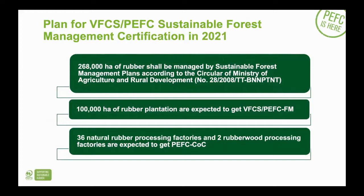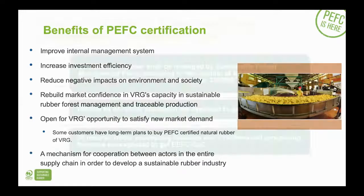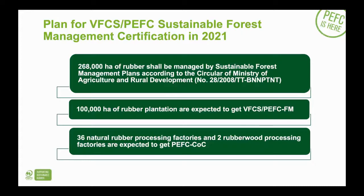We have built our plan for sustainable forest management certificates and COC certificates in 2021. It is expected that by the end of 2021, over 268,000 hectares of rubber trees in Vietnam will complete the sustainable forest management plan under VFCS, of which about 100,000 hectares are expected to have a VFC FM certificate, and about 38 factories may have a VFC COC certificate. However, the complicated COVID-19 pandemic has quickly hindered the process for that certification. Next, please.